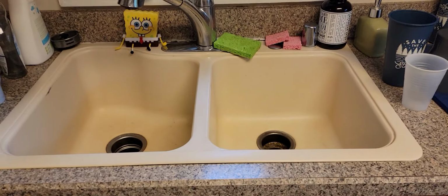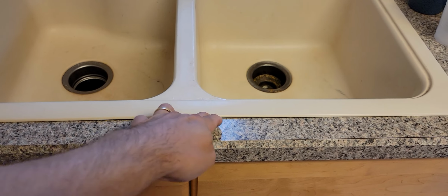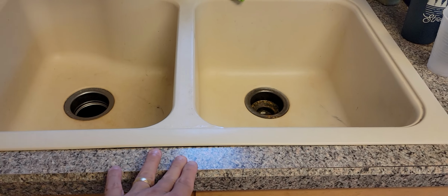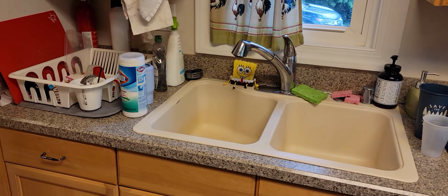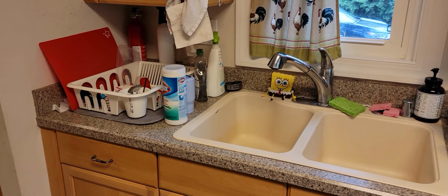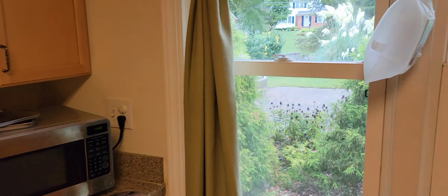And it'll be the type that is flush, like the undermount. So this lip won't be there. It'll just be a smooth, flat surface there. So, let me think what else. That is about all that comes to mind. So yeah, it should be really nice.